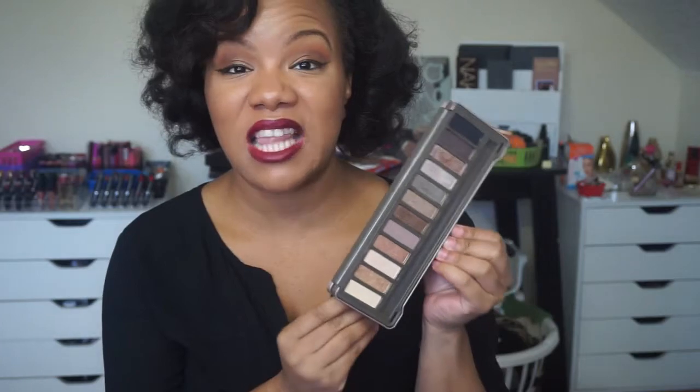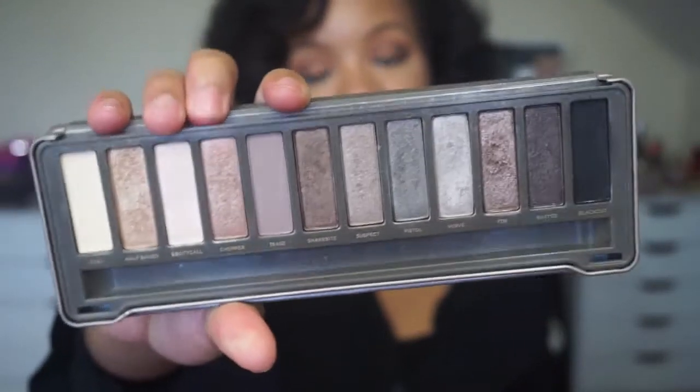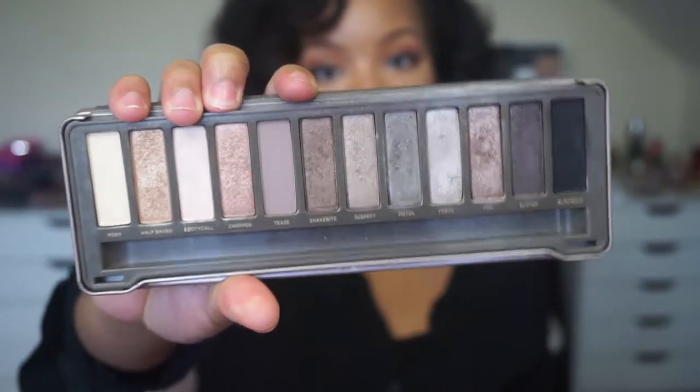So that's kind of what happens with me and this Naked 2 palette, but every time I come back to it, I just remember why I bought it and why I love it. The colors are so amazing. It's just such great quality, and the colors are really good. You can do a smoky look, daytime look, nighttime look, whatever you want to do with this palette. It has the most amazing black in it.